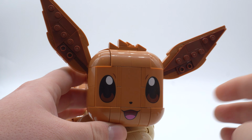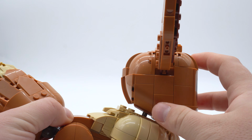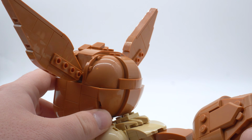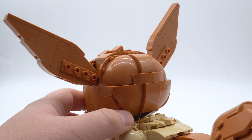And not only is it printed, but it's printed well. Like, the eyes are really sharp, the mouth is vibrant. Again, it really just does feel like Eevee. I mentioned it a second ago, but I think the shaping around the sides of the head looks really good too. And the back is definitely not as smooth as the front, but honestly, I think it still works. Eevee has a lot of fur, so you can see this is just like fluffiness. It doesn't have to be this perfect smooth design.